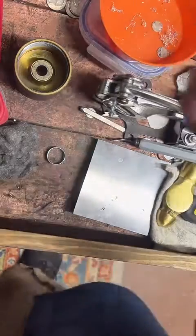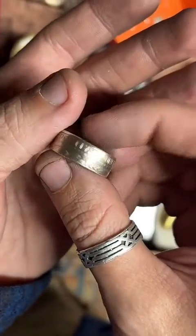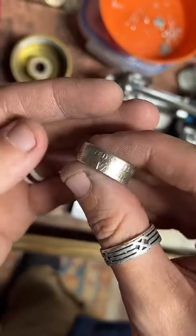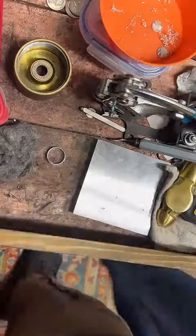And I've even got some, like this is a 64 Kennedy. So that's 90% silver. They come out really clean. I like them.